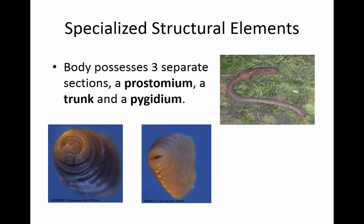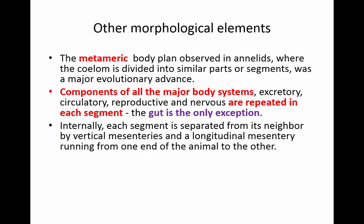Now, we've got some specialized structural elements. Their bodies possess three sections: a prostomium, a trunk, and a pygidium. The segmented body plan that we see here, which is called a metameric body plan, the coelom is divided into similar parts or segments. That is a major evolutionary advance.